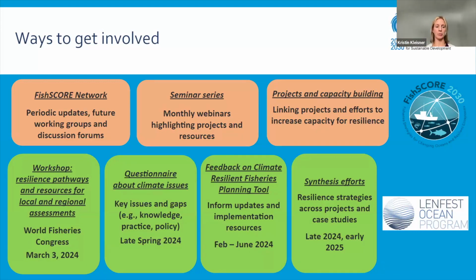And then finally, I just wanted to highlight in green, these boxes here, a couple of timeline steps and opportunities for further engagement. So one is this workshop that we're going to be hosting at the World Fisheries Congress. It's Sunday, March 3rd, right ahead of the Fisheries Congress kicking off. And it'll be broadly exploring resilience pathways and resources for local and regional assessments. After the World Fisheries Congress in late spring, we're going to be deploying a questionnaire about different climate issues, so really doing the work to try to understand the sorts of impacts and challenges that people are facing.